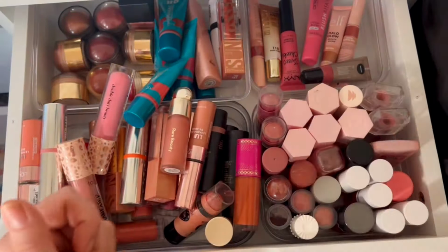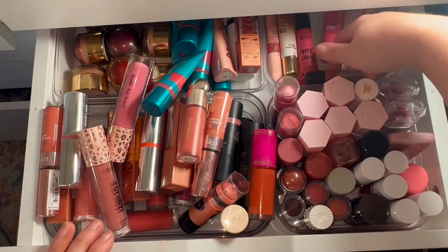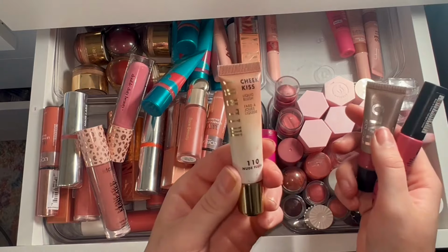Oop, the light just died. I don't think the lighting's going to be amazing anymore, but we're just going to continue. I'm going to pull out these 3. The Milani Cheek Kiss liquid blushes I really liked, but this is also so old.